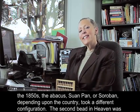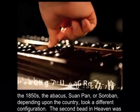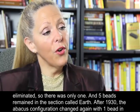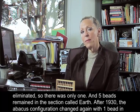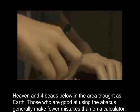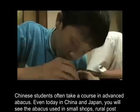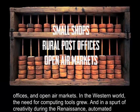In the 1850s, the abacus, swanpan or soroban, depending on the country, took a different configuration. The second bead in heaven was eliminated, so there was only 1, and 5 beads remained in the section called earth. After 1930, the abacus configuration changed again, with 1 bead in heaven and 4 beads below in the area thought as earth. Those who are good at using the abacus generally make fewer mistakes than on a calculator. Chinese students often take a course in advanced abacus. Even today in China and Japan, you will see the abacus used in small shops, rural post offices, and open-air markets.